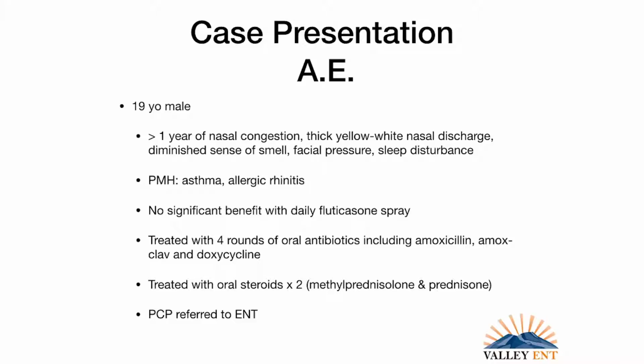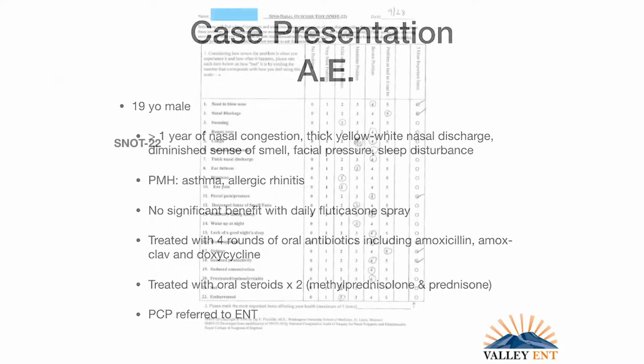He's been treated with 4 rounds of oral antibiotics in the last 6 months, including 2 rounds of amoxicillin, a round of amoxiclav, and doxycycline. He's also gotten 2 rounds of oral steroids, methylprednisolone pack, and then a longer course of prednisone, and he's not gotten better. His primary care physician referred him to us for further evaluation.